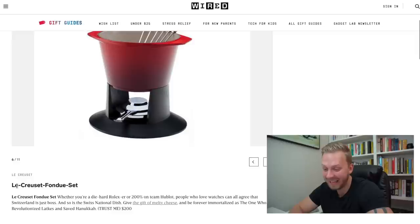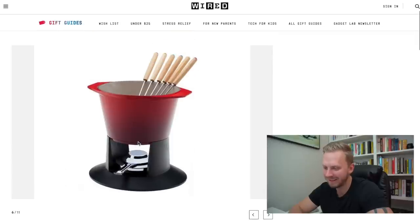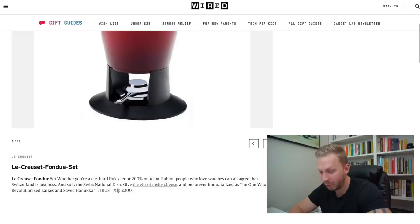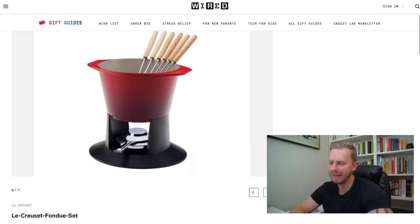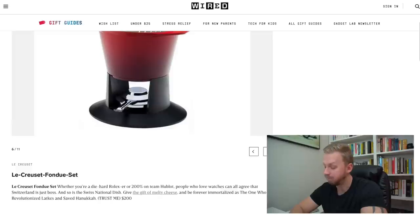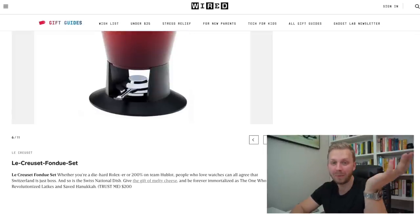Okay, so this is a fondue set. Okay, I guess it's for a watch lover. $200. Poof. I love fondue as much as the next guy, but I don't think it necessarily appeals to watch guys only. So, one thumbs up because of my love for cheese.